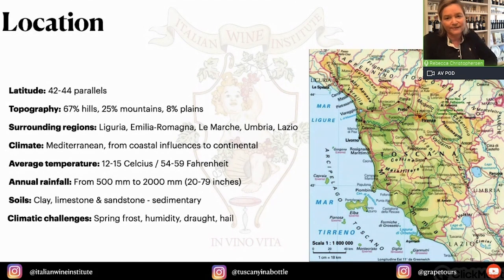Climatic challenges, apart from the obvious, climate change, we have to deal with spring frost, which can be challenging, especially for the Sangiovese grape, which is an early budder. So it can often happen that in the beginning of April, when the little buds have just come out, we get one of those bad night frosts. And so the vines have to start over.